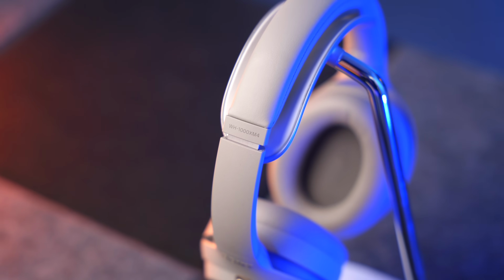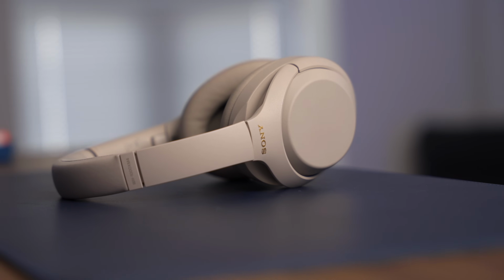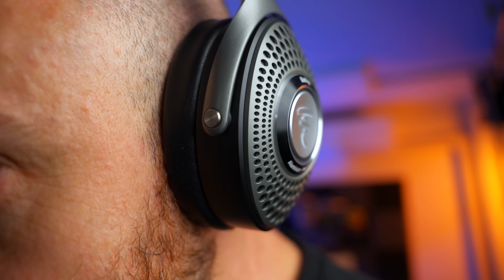Noise cancelling, the Sony XM4s do beat the Bathys on this, but the XM4s are still the best noise cancellers on the market. So there's no way the Bathys can live up to that. Having said that, I do like the noise cancelling on these, but the time has come. Let's do the sound test.